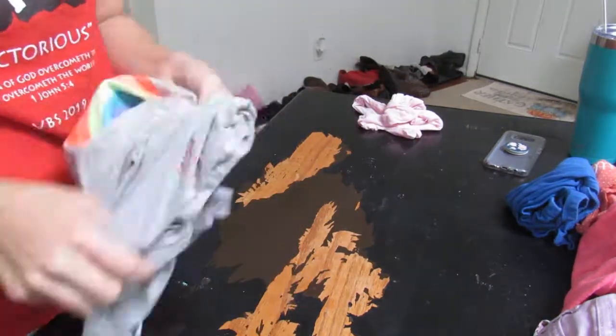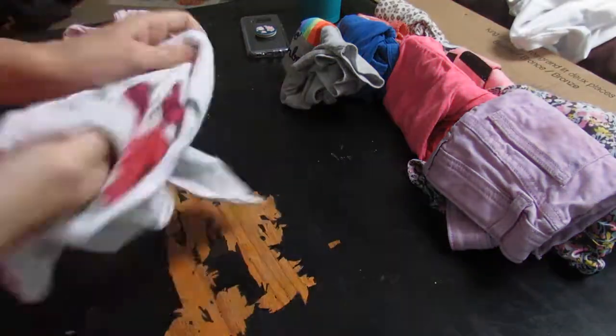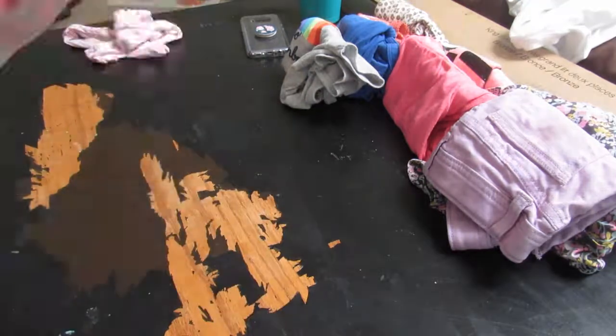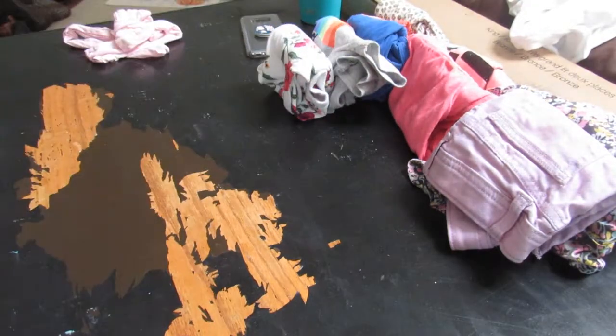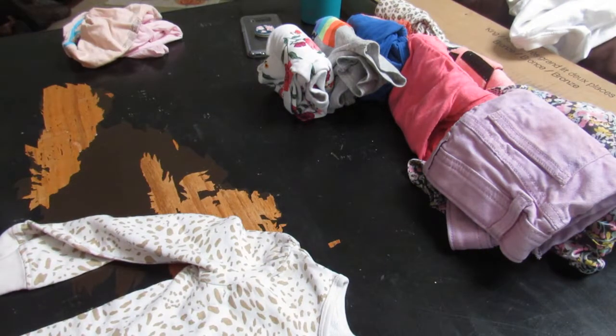Today's craziness is the kids' laundry and more decluttering. So I have not finished filling up those bags, so I thought I would do the kids' laundry and go through what they're growing out of or have stained up too bad that I'm just getting rid of. So I thought I'd bring you guys along for some more motivation.